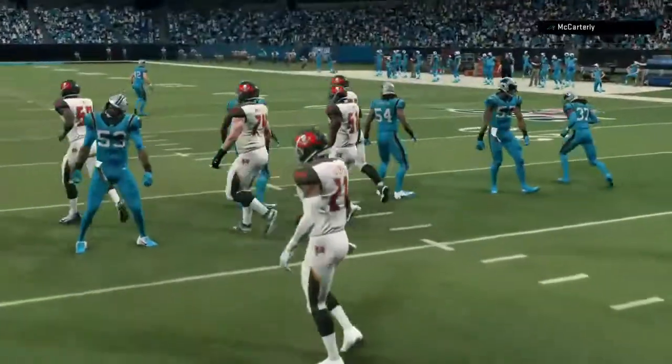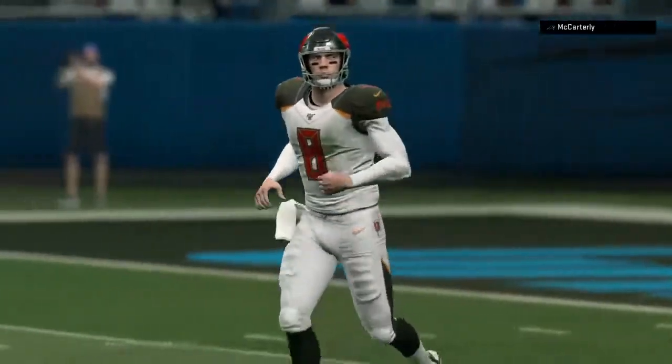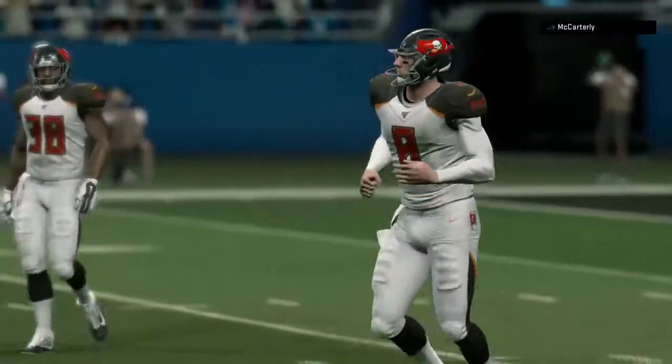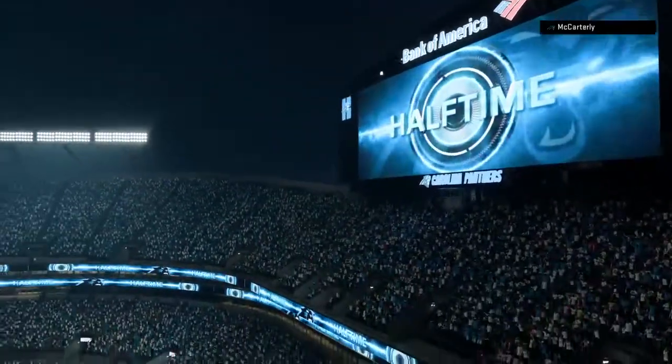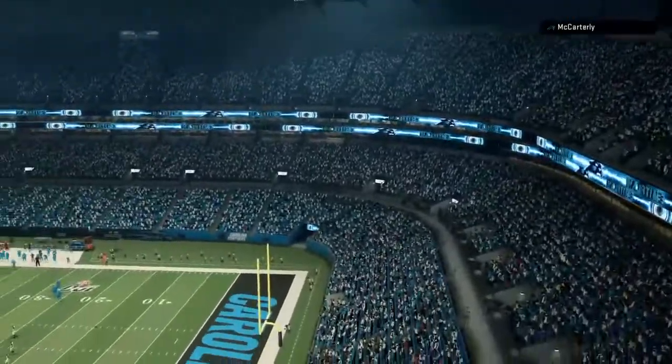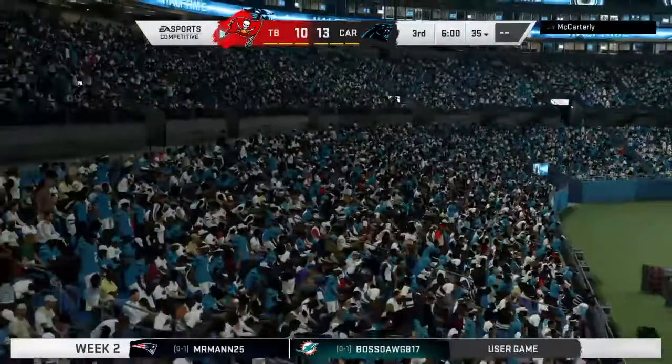So we've hit halftime, just a field goal separating these two teams at the break. As we'll send you down the coast now to Orlando, that's where we find Jonathan Coachman, ready with our EA Sports Halftime Report. Coach, thank you, sir. A field goal separates these two teams as we come back for this second half.